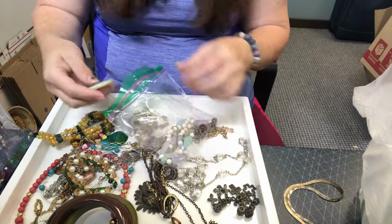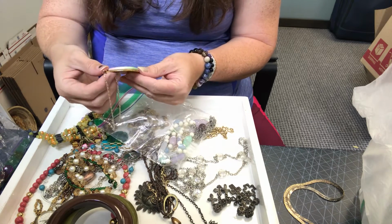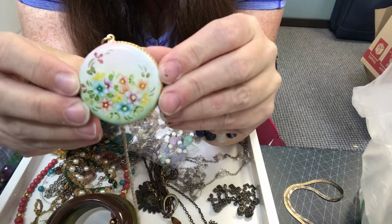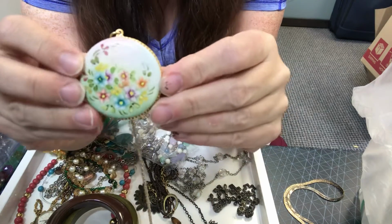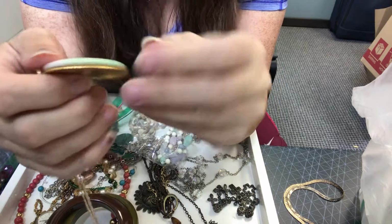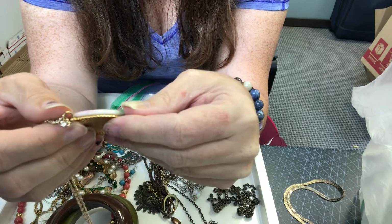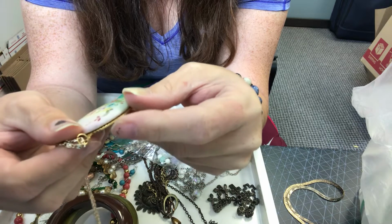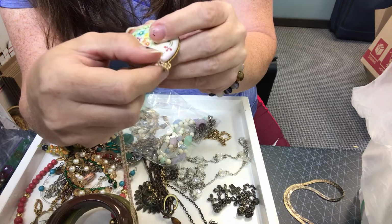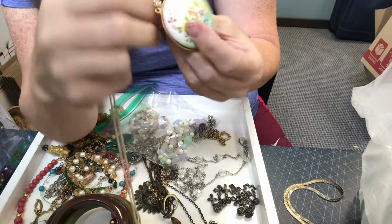Okay, oh wow. That neat, delicate chain. Let me show you. Such a pretty circular flower pendant. It looks like something my grandmother would have painted. It could be one of her painted things here. I'm looking for her initials. There should be somewhere on the bottom, but I don't see. Oh, looks like a signature there, maybe. No. Anyway, that's beautiful.